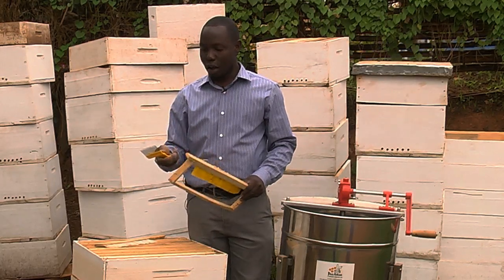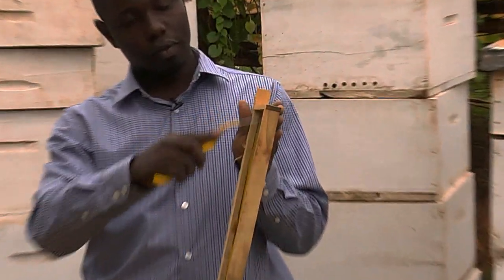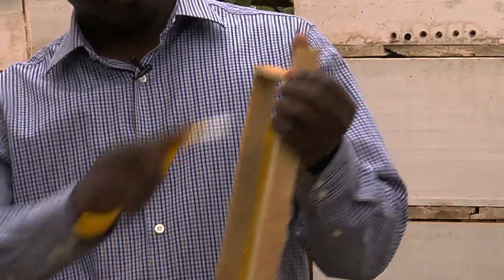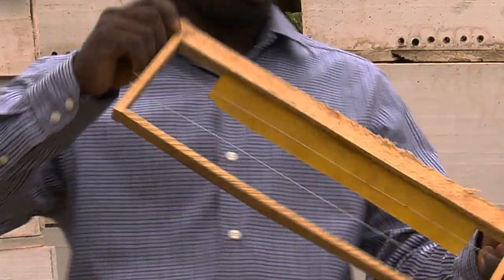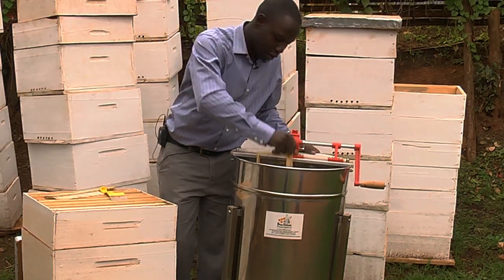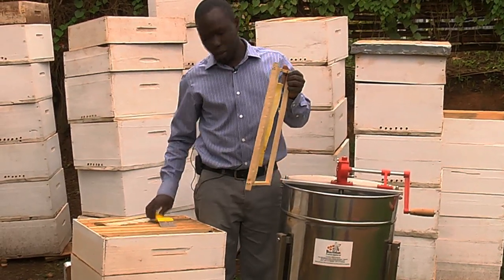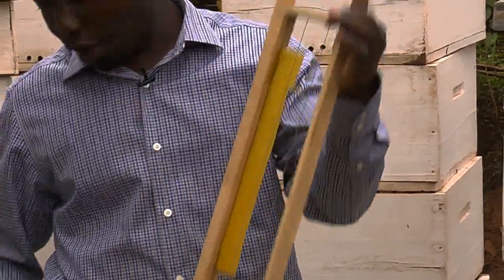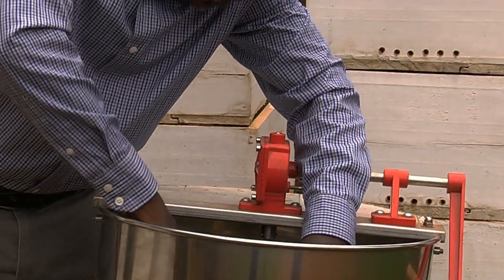This is a decapping fork to open the pores here. We open from one side, and then we also open from the other side, so that the honey can easily flow out when we put it in the machine. This is our centrifuge extractor. We put our combed honey here. This is a four frame, it carries four frames. We do the same to the other frames. We open the cups on one side and on the other side, so we fix it in the extractor.